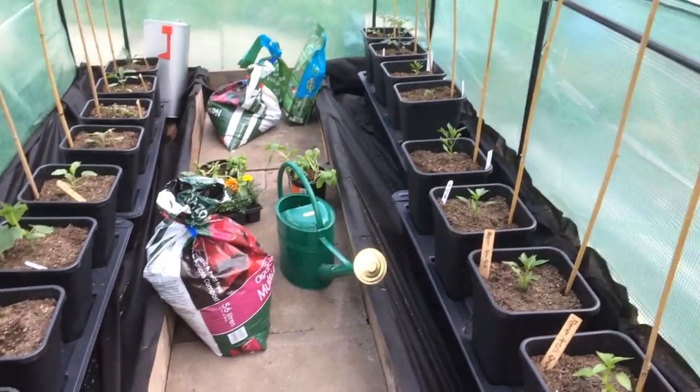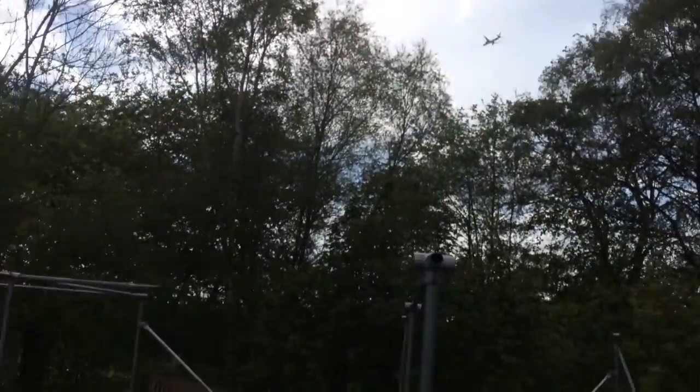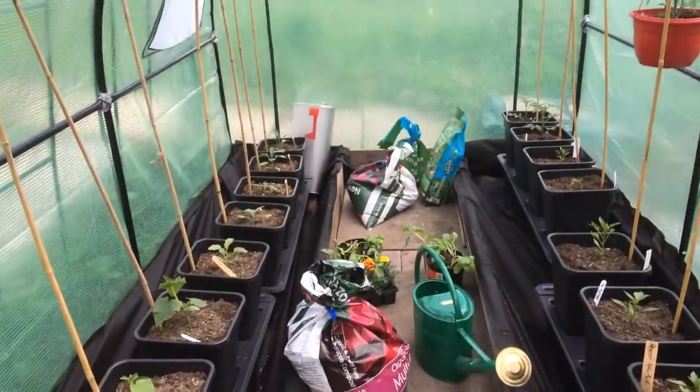An aeroplane is going into land at Manchester Airport. Always the way, isn't it, as soon as I start taping.